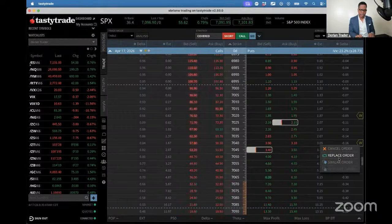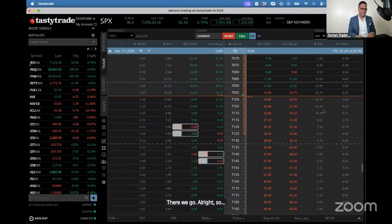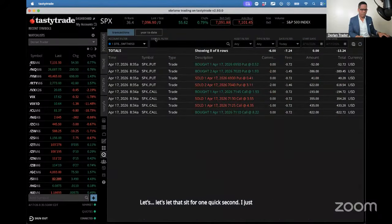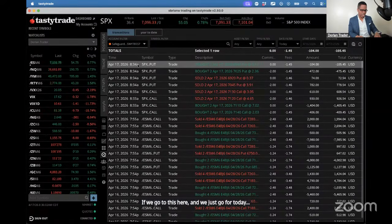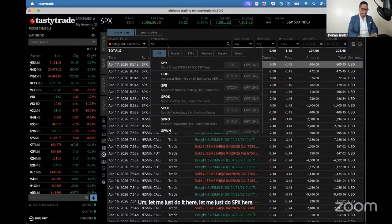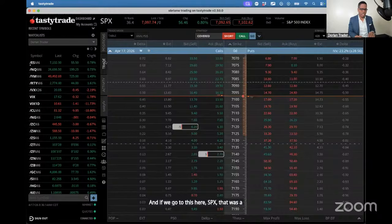Man, it's not filling. So there we go. All right, let's let that sit for one quick second. I just want to see something real quick. That was actually for a debit on that side. And then if we go to this here and we just go for today, let me just do SPX here. SPX, and that was for a debit as well. And if we go to this here, SPX, that was a debit as well.